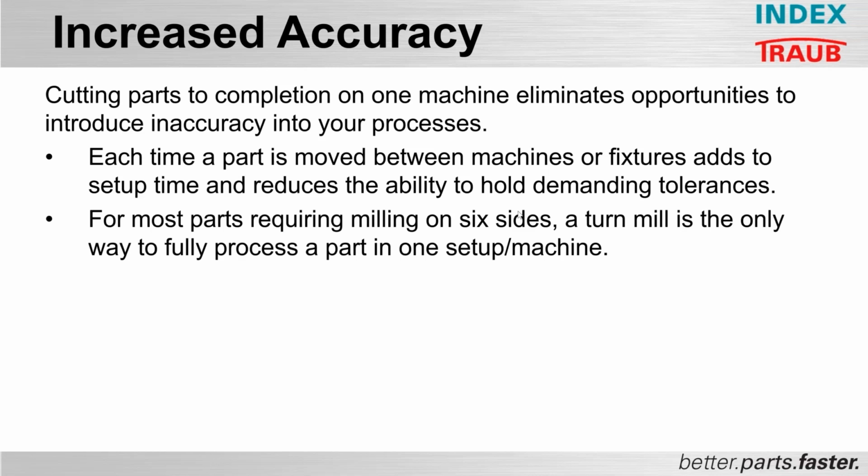Also, for most parts requiring milling on 6 sides, a turn mill is really the only way that you can process that part in a single operation. On a standard milling machine or a 5-axis machine, you can only mill 5 sides. Then you have to reposition the part, refixture it, and mill the 6th side. In turn mills, you're able to do the milling on all 6 sides in a single setup. Again, increasing your accuracy and the tolerances that you can hold.